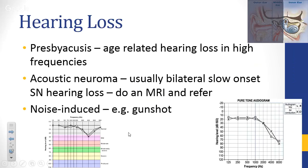Whereas this is noise-induced hearing loss. So this is someone's air conduction hearing loss. And you can see that there's a notch at a specific frequency. So for instance, gunshot. Say someone's a hunter. That's the audiogram that they would have.